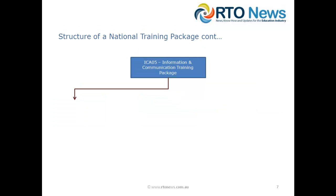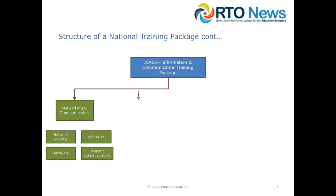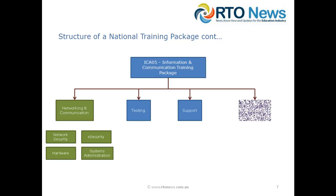In this sample diagram, you see for the training package of ICA 05, Information and Communication Training Package, there are different areas such as networking and communication, testing, support, programming. Within each of these areas, there are examples of different job roles and sectors.